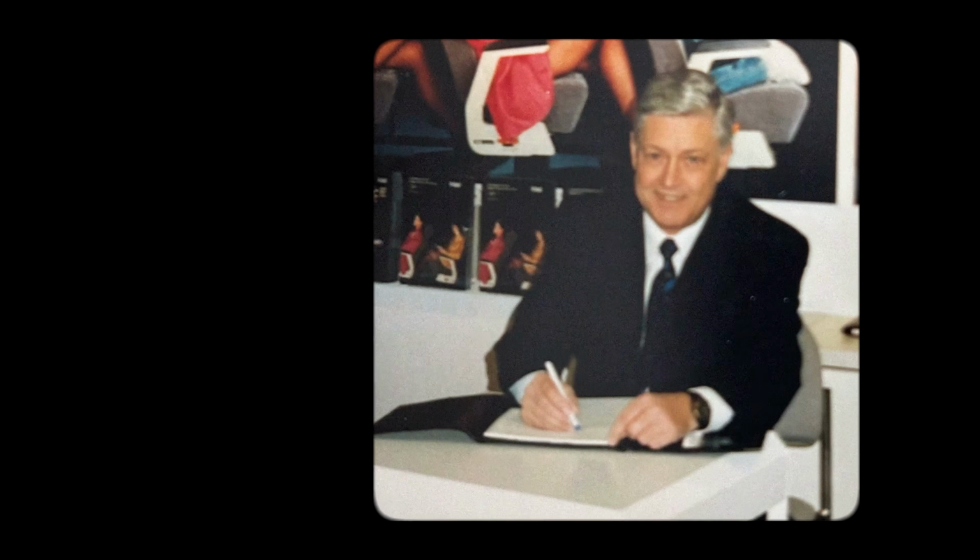Unfortunately, he didn't see it in this original color. He passed away before. He passed away in 2000. But maybe he sees it now. From above there.